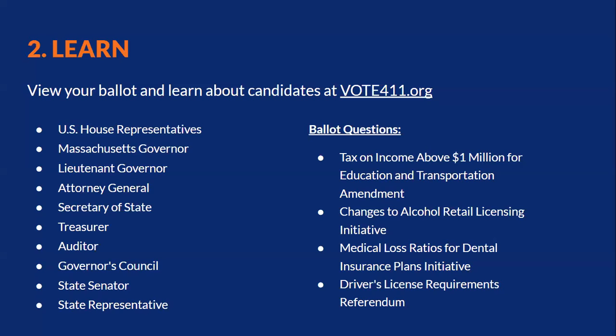The next step of voting is actually learning about what's on the ballot. This fall is midterm elections, which means we will be electing a lot of major statewide and local positions. For example, we will be electing Massachusetts's governor and lieutenant governor, which are basically like the president and vice president of Massachusetts. All these other offices on the left here will also be up for election. So this is your chance to choose who you want to represent you in Boston and Washington, D.C.